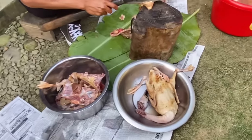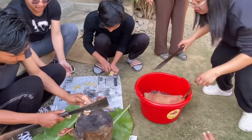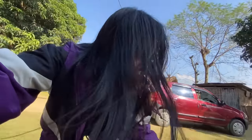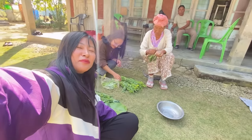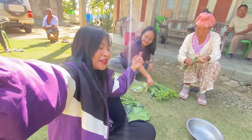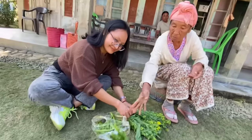Boil party is here. This is duck party. We're making duck curry today. And pork was there. So I will go to the boil party. Me, grandmom, and my cousin sister. Three of us are in the boil party. The easiest, most basic one.